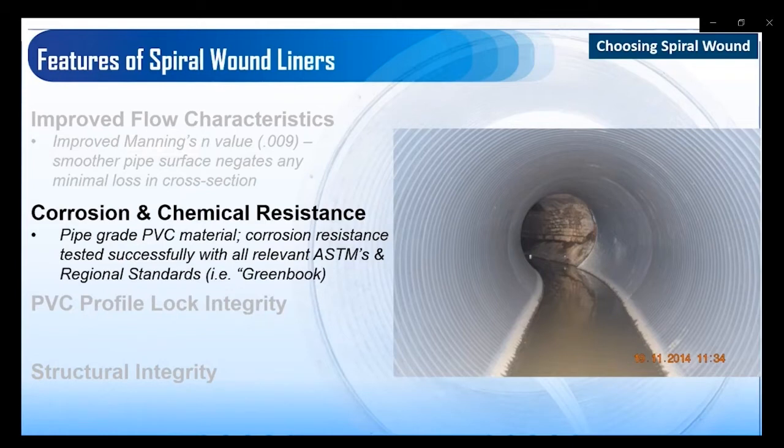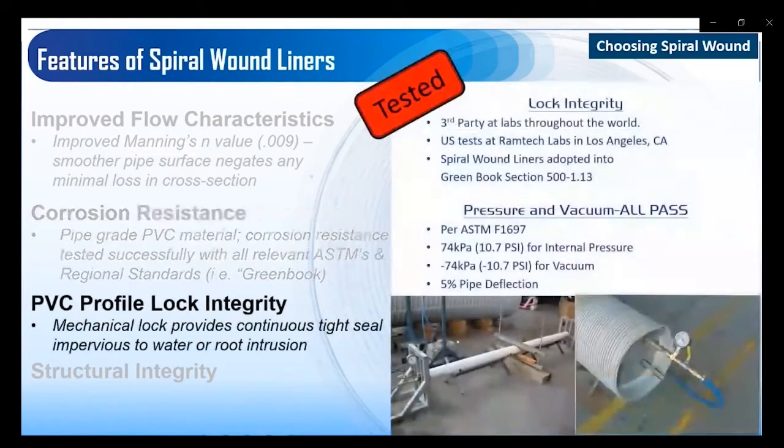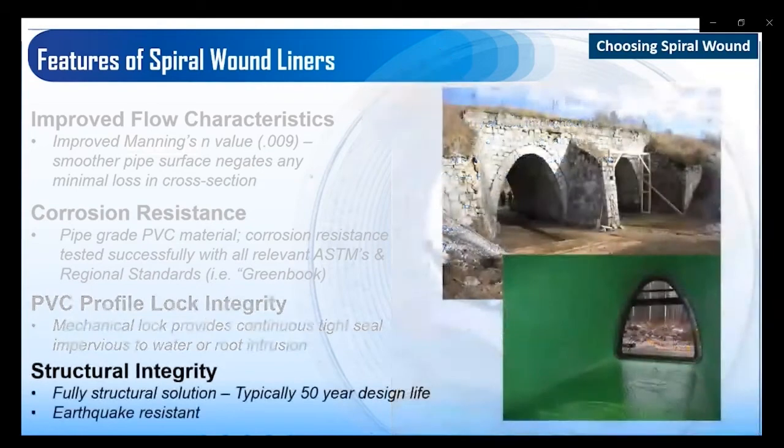The compounds used in the PVC profile meet the minimum cell classifications, corrosion, and chemical resistance testing within ASTM F1697-18 and the corrosion resistant requirements from additional agencies, such as the Green Book from California. All our PVC profiles are manufactured in configurations that create mechanical locks for our spiral wound systems. The mechanical locks of the PVC profile are then enhanced with sealing materials that, when compressed by the locks, form a watertight structure. That lock integrity has been tested by third-party laboratories worldwide. The installed liner is designed for a minimum of 50-year service life. And in those instances where seismic activity can be an issue, additional testing has been done to ensure that the structure of the liner remains.